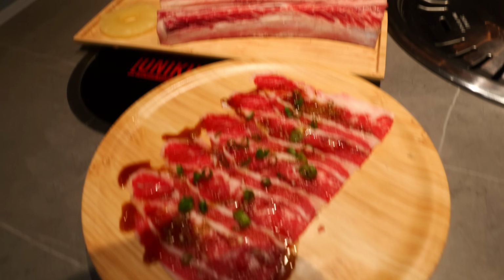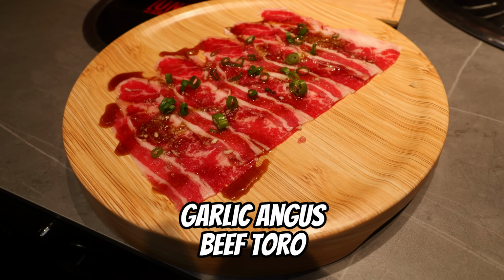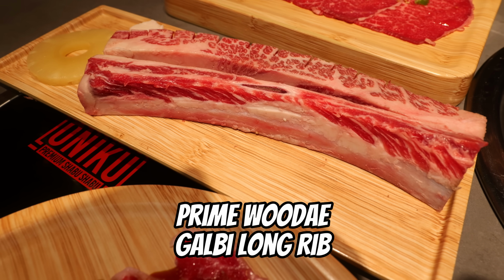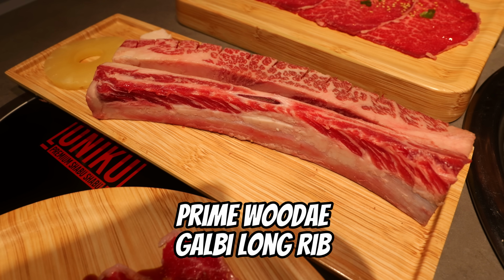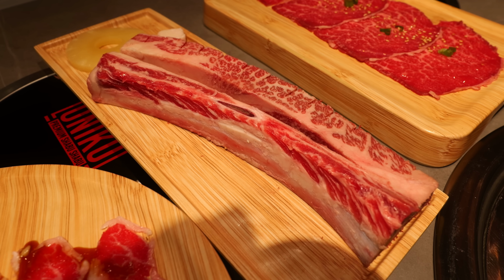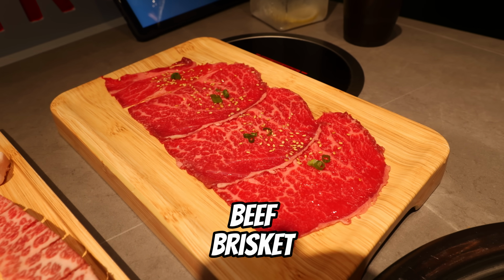Round number 1 came out, beginning with this one, which is the garlic Angus beef toro. Nice, look how fatty that thing looks. And that one is a premium item. This is called the Prime Woodae Kalbi Long Rib. For sure, you got to get this one to get your money's worth. Yep, I am going to try it. And that one right there is the beef brisket.